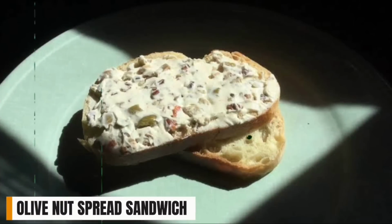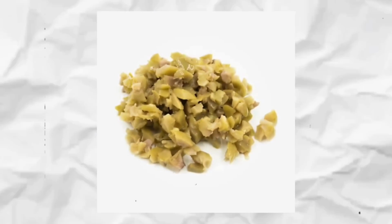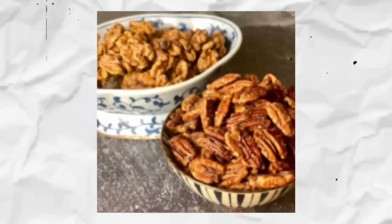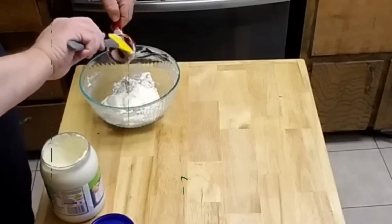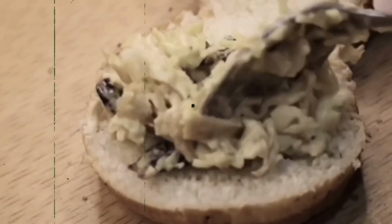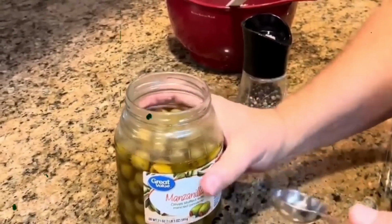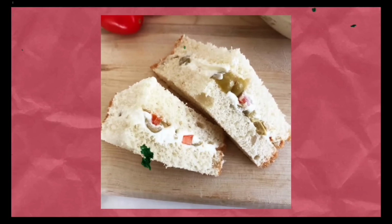Olive nut spread sandwich. This unique sandwich spread combined finely chopped green olives, nuts, usually pecans or walnuts, and cream cheese into a distinctive paste that was both savory and rich. Spread generously between slices of white bread, olive nut created a sandwich that stood out from more common lunch options.